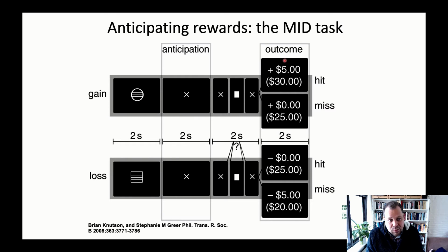Three bars here means it's going to be a high gain if the subject is able to push a button relatively fast within this period here, right? So it's a very simple task. You see this cue, there's an anticipation period, you have to wait for 2 seconds, then there is some kind of delay. But when you see this cue, you have to press the button, just one button, very fast. And if you're fast enough, then you will receive the outcome. If you weren't fast enough, you will receive nothing. And this is told to you at the end, in the outcome period there.